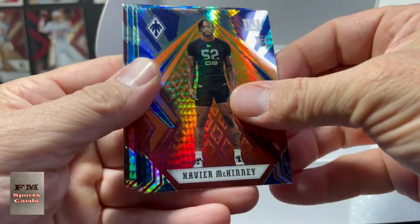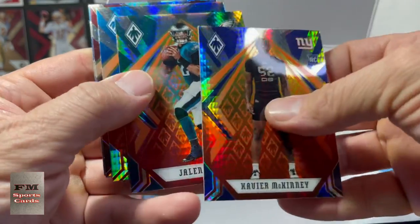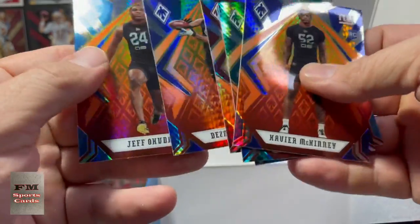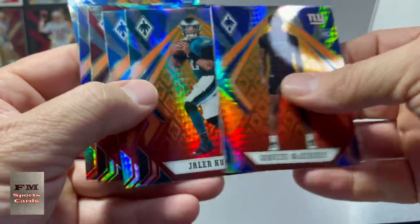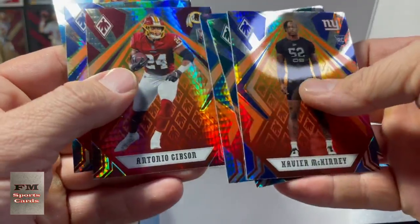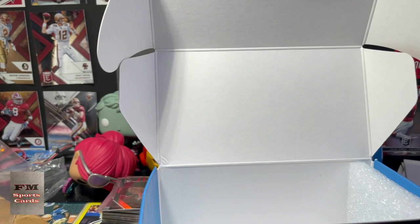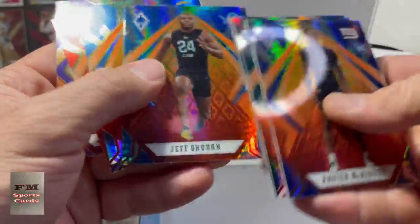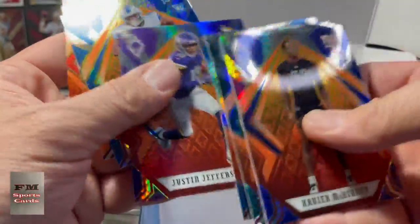What if I didn't get a Tua? I'd be so angry. Xavier McKinney. Jalen Hurts. There's a quarterback. Jeremy Chinn. Where's my Tua? Really? I don't know what to do about that. Did I miss it? I gotta go through all these cards again? Did I really not get a Tua? Jalen Hurts, Jeremy Chinn, Antonio Gibson, Devin Duvernay, Aiyuk, there's Herbert, there's Burrow, Justin Jefferson.